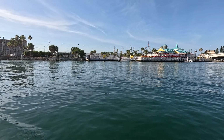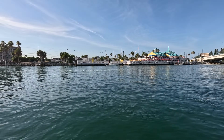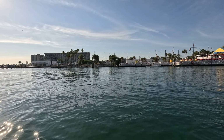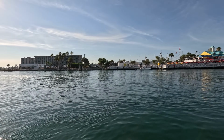All right, we also found dolphins. Well, our Captain Jerry did. There's at least 2 of them. Oh, there's one. And there's another one behind it. Aww. Oh, way up there too by that boat. There's a whole bunch of them. Whoa.